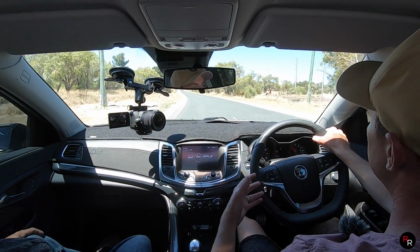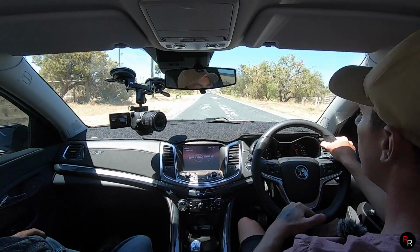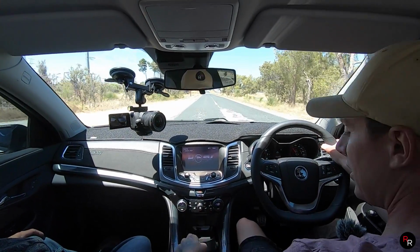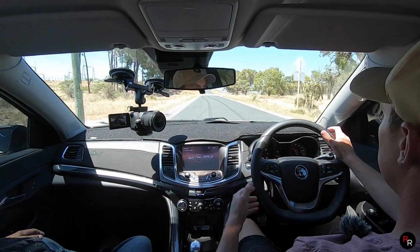Now, just on the driving position, very nice seating position. This thing feels very similar to the GTS. You're not too low, you're not too high, and everything's very easy to get to. It's all in your reach, and it's just nice.